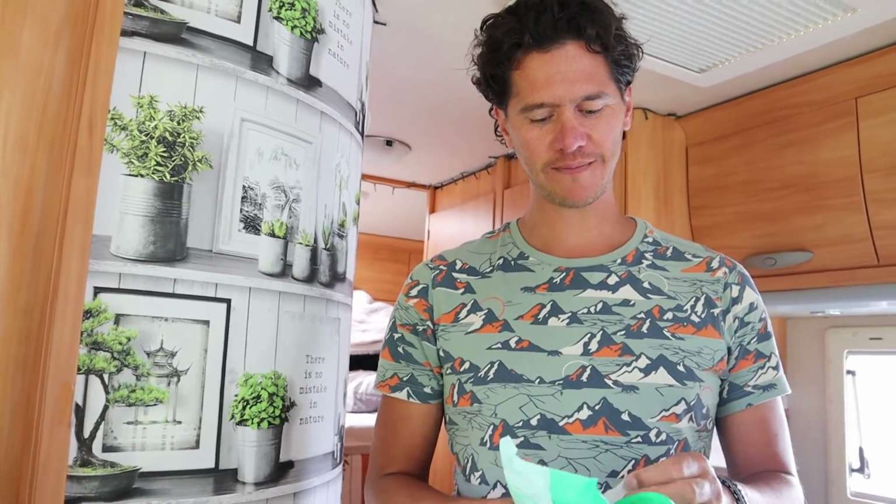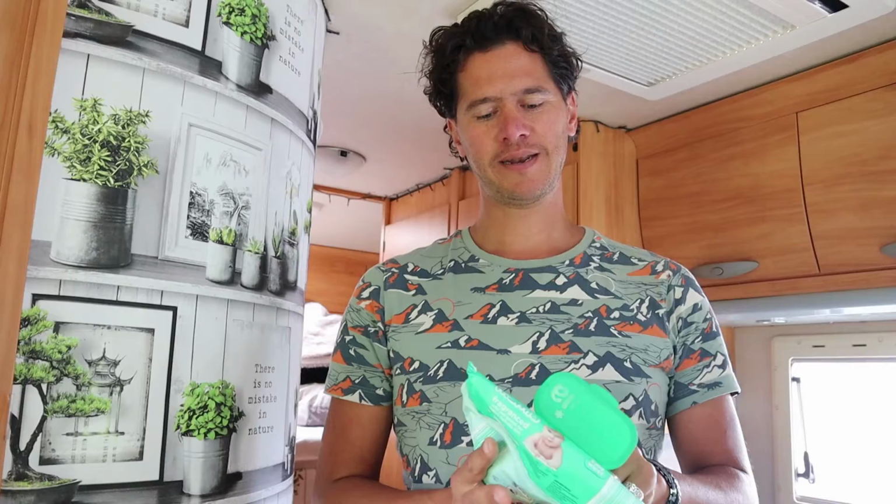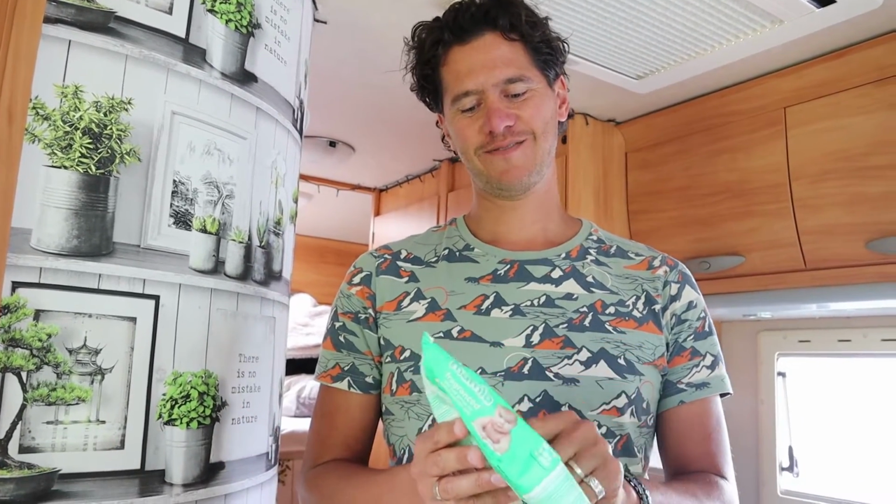As showering every day is just simply not an option in a van, we use our baby wipes. I use this every day for my bits and pits, you know, to stay fresh and clean. And just take one of these, use it for my face, and I smell like baby buttocks all day long. Very useful.